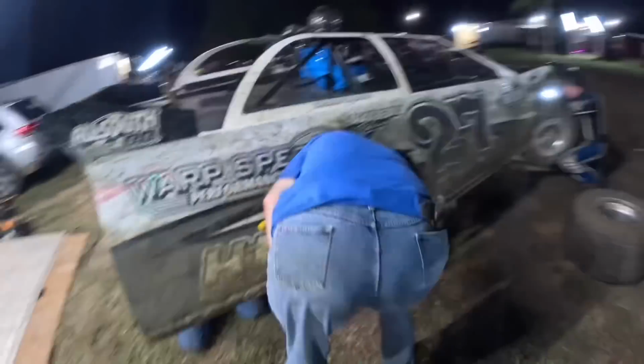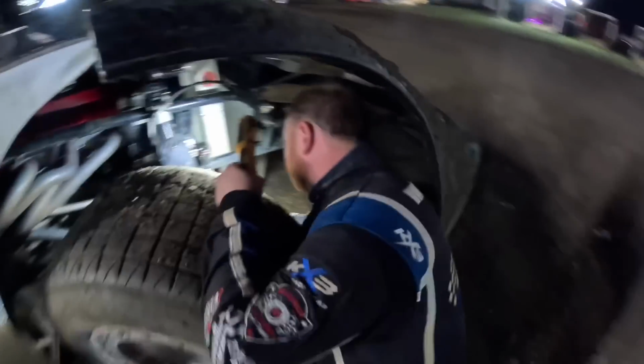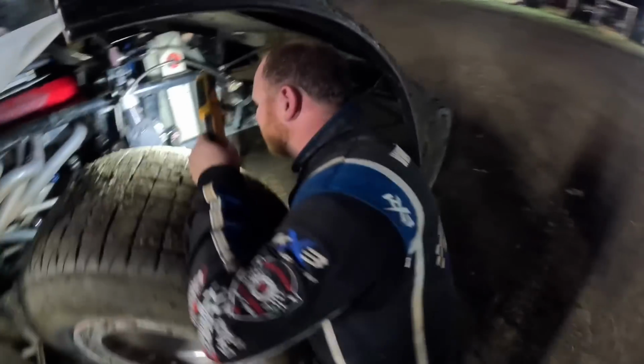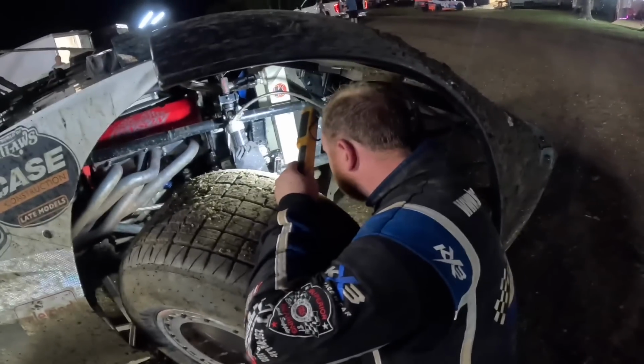All right, so still working on the quarter panel here. Brad is looking at the right front here. He thinks he may have bent something, but not 100% sure. He's just double checking.